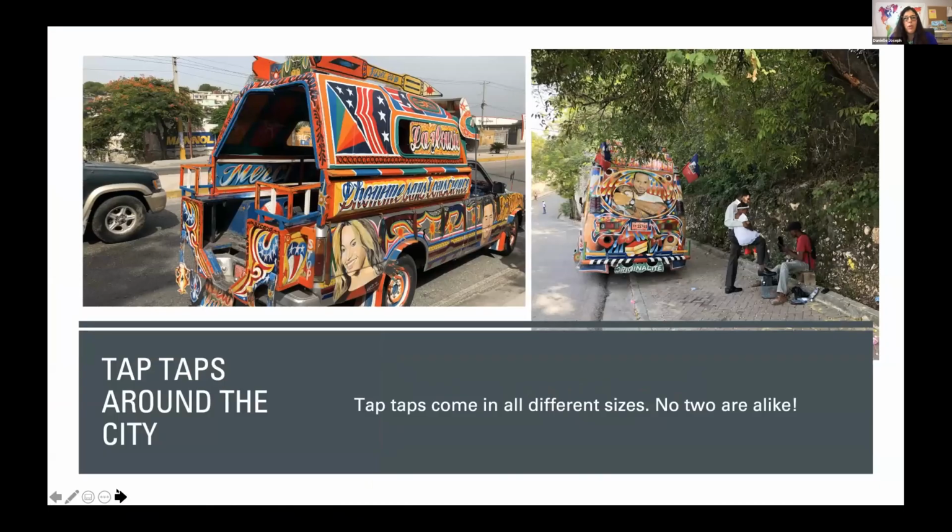Okay, a tap tap tour. Last time I was in Haiti, Olivier and I went around, and he took me on a tap tap tour of the city, which was amazing. Here are some beautifully painted tap taps. No two tap taps are alike because they are handcrafted by artisans, and then people ride around in them. So it's not your typical bus. So you can look at all the hard work that goes into tap taps.